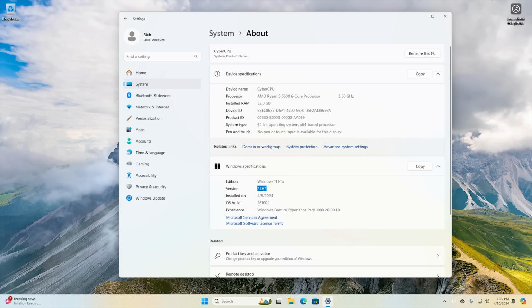Now this is build number 26100.1, and this is the release that Microsoft claims to be the RTM. At least that's what I found in all of the research I did for this video. Now let's take a look at some of the new features that come with 24H2.